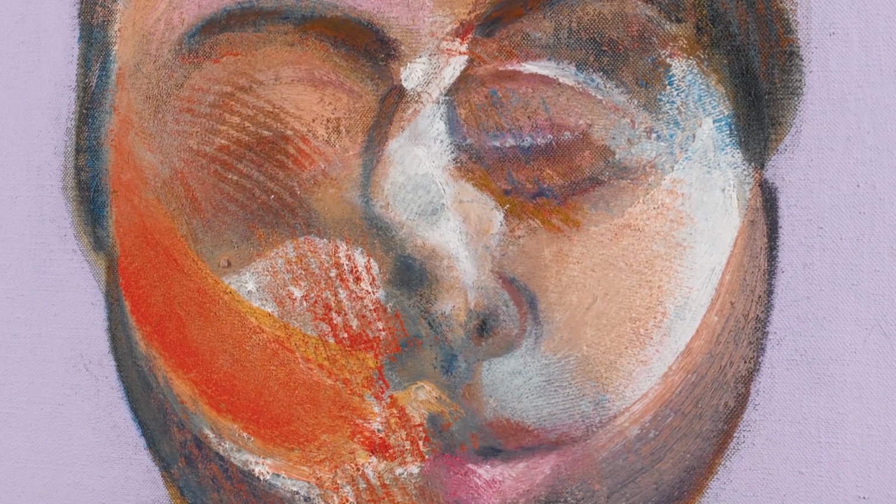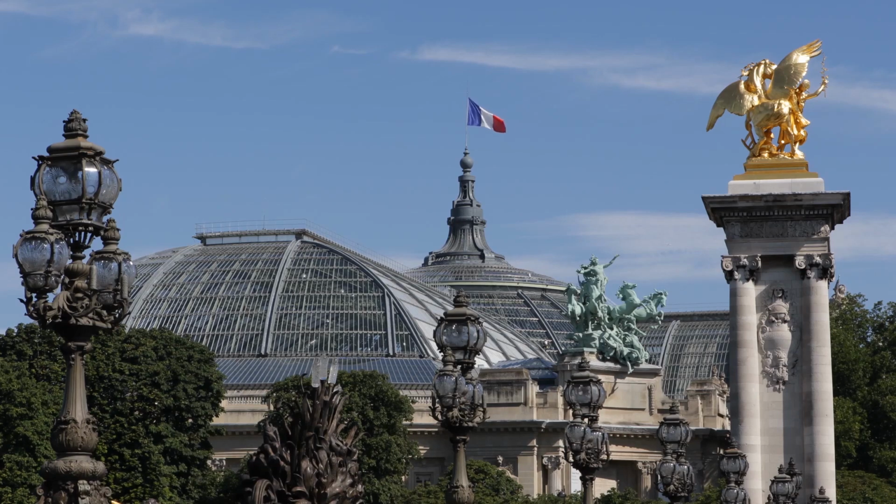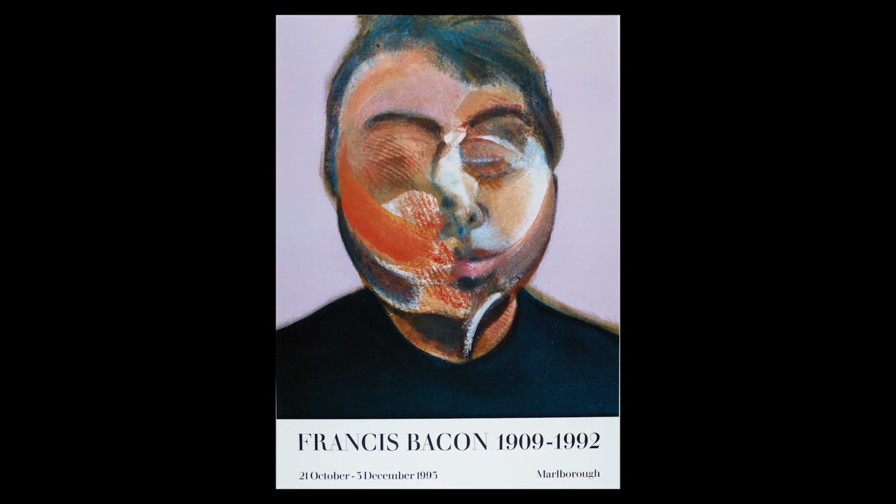The wonderful thing about this painting is that it's been off the market and just looked after in one family collection ever since it was painted. I mean, it was acquired the same year that it was painted, 1970. It was lent to the Paris Grand Palais exhibition in 1971, and then once again in 1993 to a show in London. But apart from that, it's always adorned the same wall.